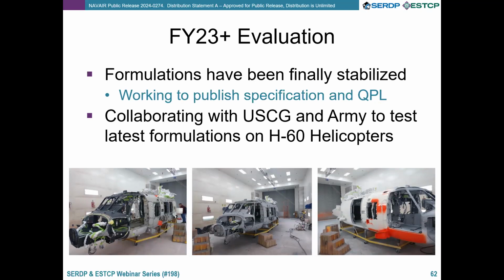Similarly to the slide I showed you a few minutes ago, the Army is in the process of planning a similar experiment on one of their H-60s, but in this case, they're going to do what the Coast Guard's doing, and that's inside and out, complete rework of H-60 helicopters, and then we will compare performance of the primer to another helicopter that was refurbished at approximately the same time and sent to the same site. And so that's the data that we would use to eventually authorize this for use on all Navy and Army and US Coast Guard aircraft.